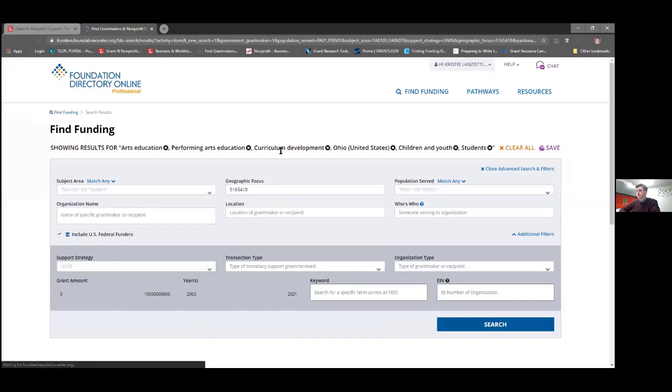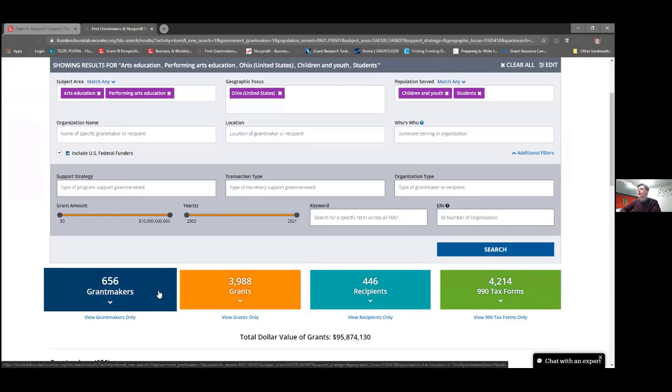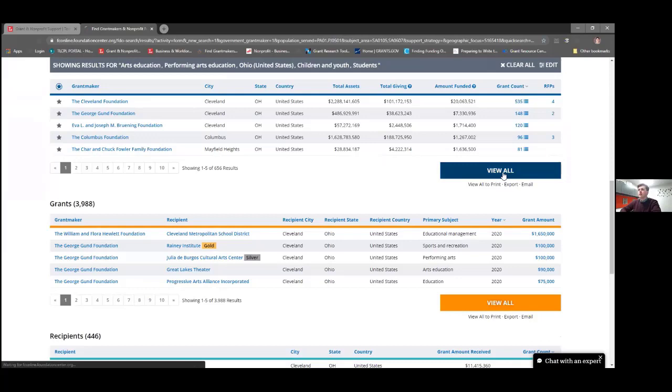Okay, so now you can see these four boxes are available, whereas on the essential versions, these two boxes were not. So that is the main difference between the two databases, the remote and the one here at Main Library. But what I'm just going to show you today is going to be these grantmaker profiles, so you understand what is available out there. So we'll just click on one.